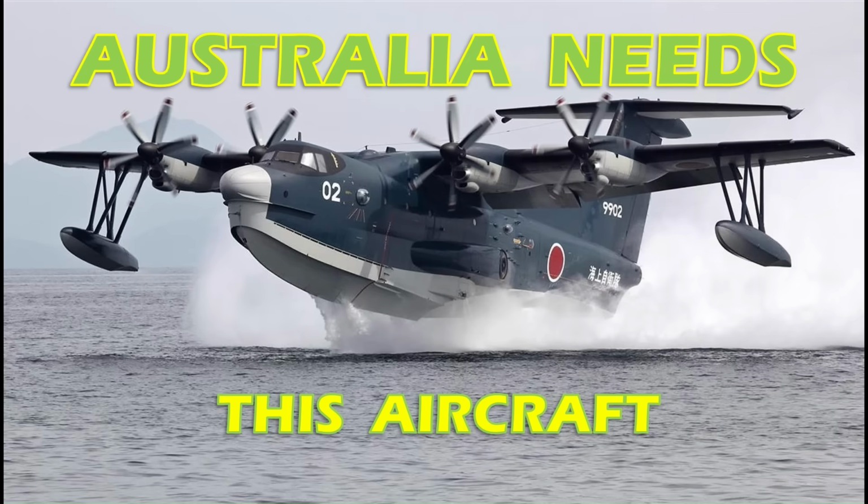G'day and salutations. Today's briefing: Australia needs this aircraft, the US-2 Amphibian, a capability analysis. This briefing will examine how this aircraft's capabilities are consistent with Australia's national defence strategy and how this aircraft would fit in to the ADF's force structure.